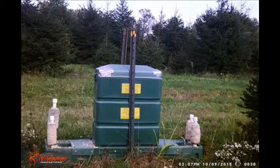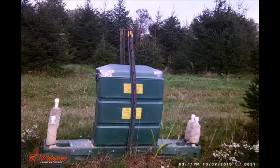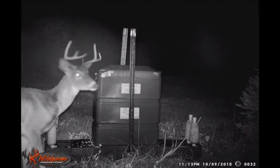However, there are a lot of deer in this area. We're right up next to Peace Valley Park in Bucks County, where there are literally hundreds of deer. So we don't think we're ever going to run out of deer, or that the stocking truck needs to show up. There's a lot of deer in this area.